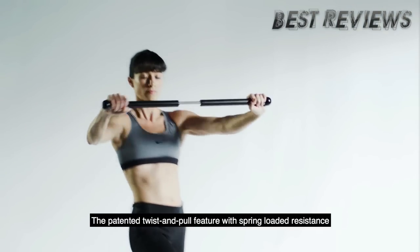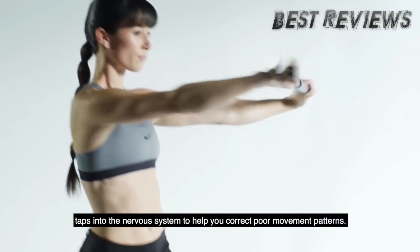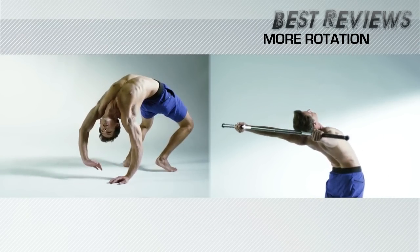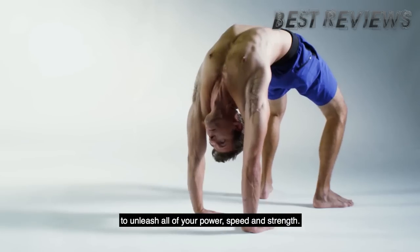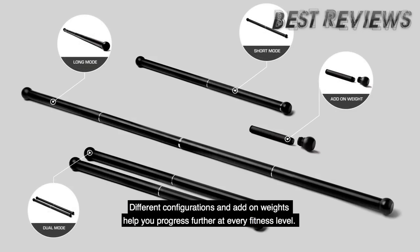The patented twist and pull feature with spring-loaded resistance taps into the nervous system to help you correct poor movement patterns, gain a few more degrees of rotation, a deeper squat, a longer reach to unleash all of your power, speed, and strength. Different configurations and add-on weights help you progress further at every fitness level.